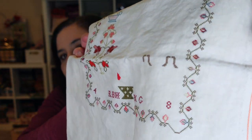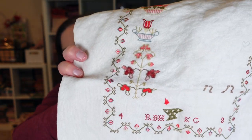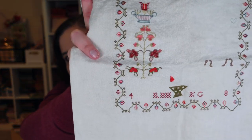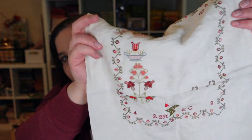So I'm not sure what I may have worked on. I think I filled in some of these flowers. And then I started these ones over here. I kind of jump around a little bit, depending on if I've got some leftover floss and I just find another motif that has that color and start stitching. So this is what I've got so far.